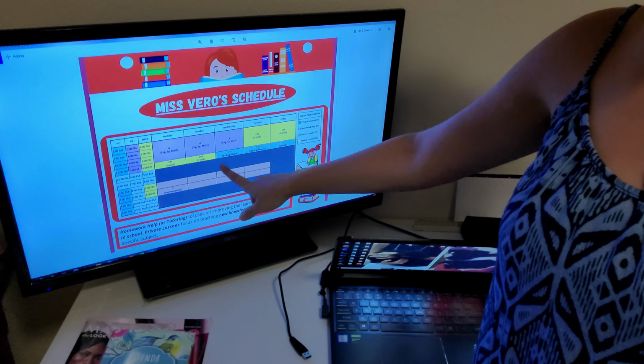Then I gave myself another hour after lunchtime for things that I have to do here, whether it's phone calls or something in the house, talk to somebody, whatever. It's just my miscellaneous time after lunch. Then, of course, I need my planning period, which is something that a lot of people don't see when you think about teaching. It's not just showing up to the classroom, which I've actually talked about before. It's not just showing up to the classroom and saying, well, today we're going to learn about this.